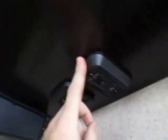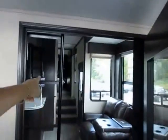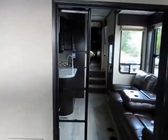Now what's cool about this is your cargo bed switch, the switch here that lifts this bed, there is a master on-off switch up in the front area so that the kids don't accidentally start crushing themselves.